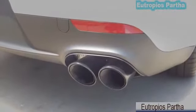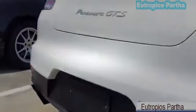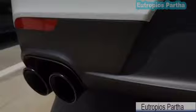Looks really nice. At the bottom is the black rear diffuser with quad round black tip exhaust featuring dual sound mode. Parking sensors are also built into the rear bumper. And here's the rear camera. It will activate once the vehicle is in reverse.